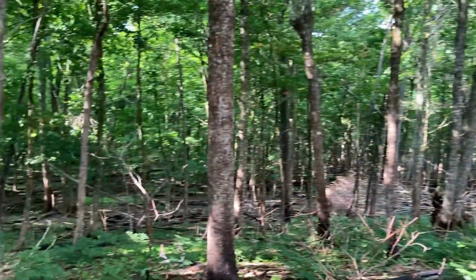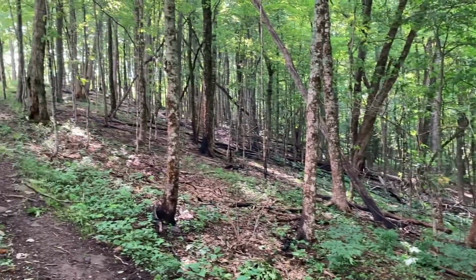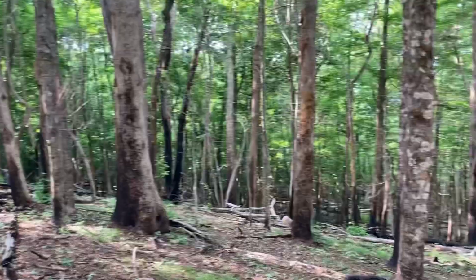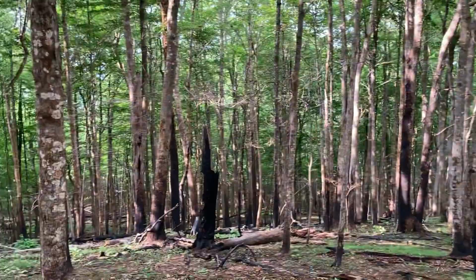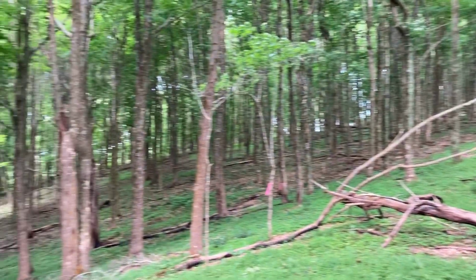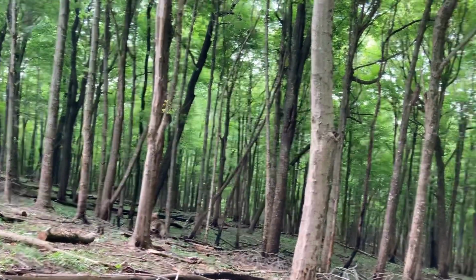There's a lot of trees down and a lot of burn mark looking things here. There must have been a fire here because these ones are pretty bad looking. It doesn't look like the ones on that side burned. Maybe? This area's got kind of a creepy vibe.